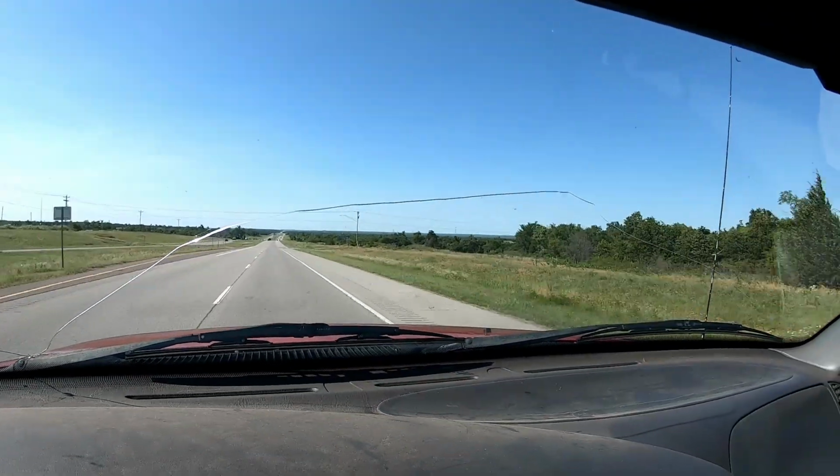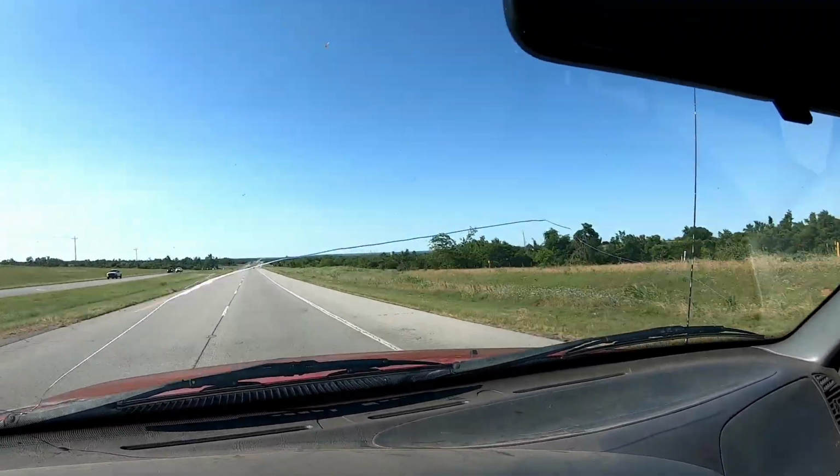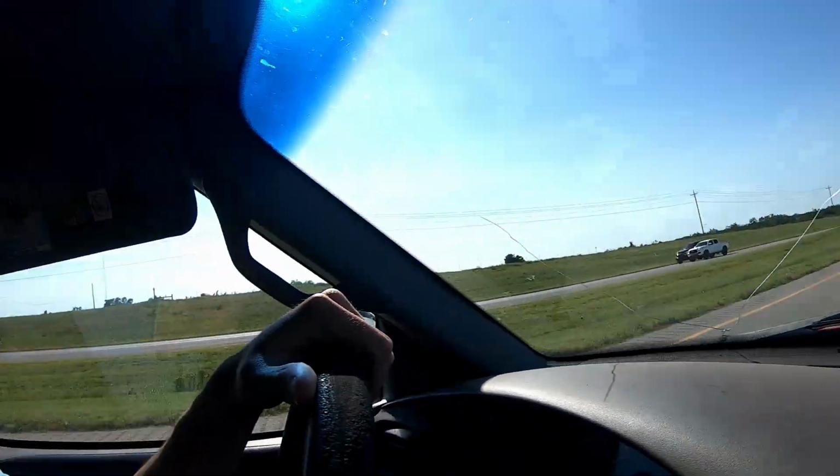It's a beautiful day here in Oklahoma. It's kind of flat over here a little bit. Oh, you can see the skyscrapers up in Oklahoma City up there. So anyway, let's go pick them up and see what we got.